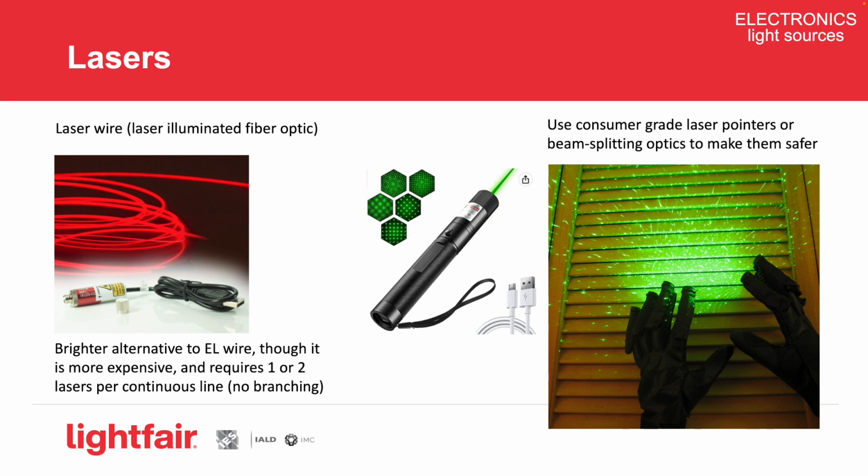You can also just use lasers directly on a costume, but if you do this, you need to keep in mind that once you put it on a moving body, like on someone's arm or hand or even their head, you can't control whose eyes are going to see the laser directly. So you need to use lasers where the power is low enough so that this is safe, or you can also add beam splitting optics like I have on the ends of these lasers on the fingertips on these gloves.